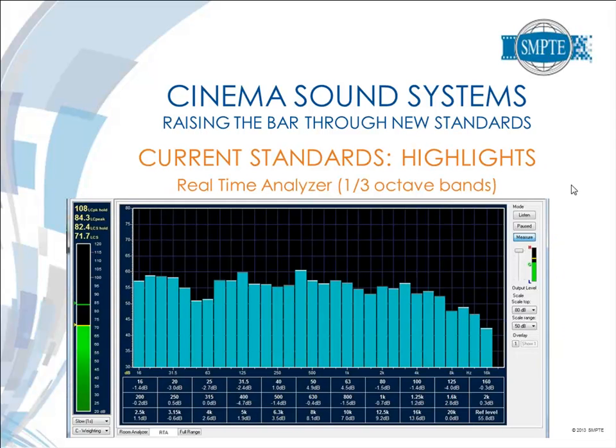Here's an example of what this might look like on a screen. Each of these little bars is at one-third of an octave if you look across the bottom here. These are some figures drawn from those, and each of the values on the top is represented digitally there. If you were to take a curve and draw a line along here, you'd end up with something that looks smooth.